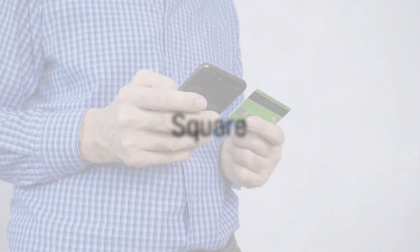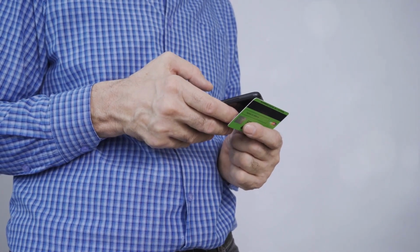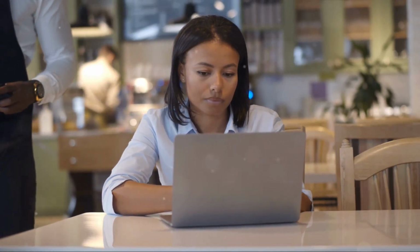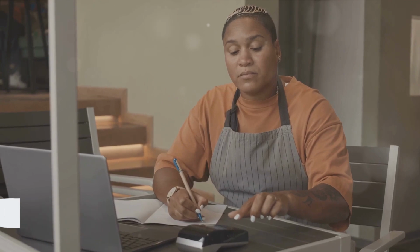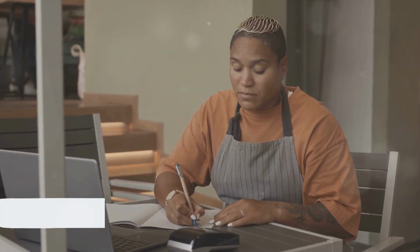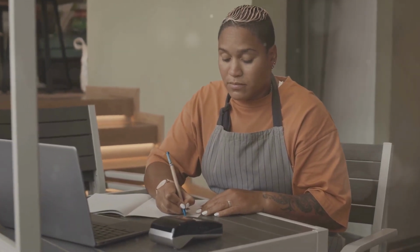First on our list is Square, a giant in the industry, and for good reason. Square offers a user-friendly interface, no monthly fees, and a flat rate for each transaction. It's ideal for businesses just starting out, as it's easy to set up and comes with a free mobile card reader. But it's not all sunshine and rainbows. As your business grows, Square's transaction fees can quickly become a major expense. So, while Square might be a great starting point, it may not be the best long-term solution.